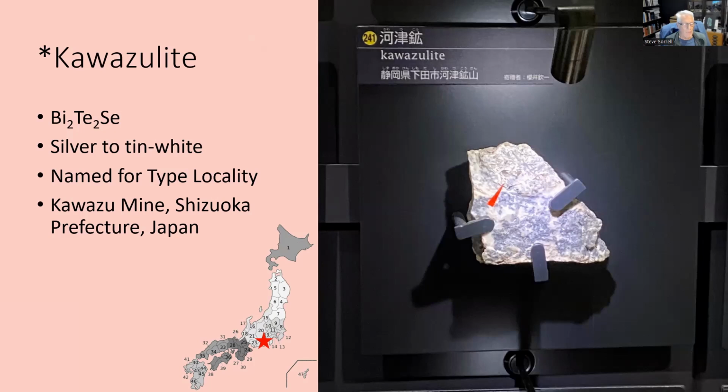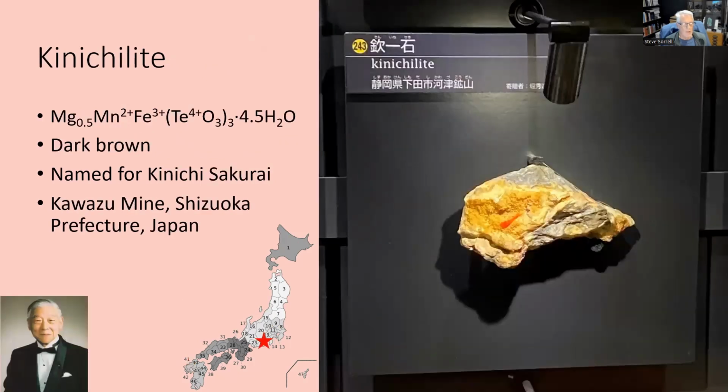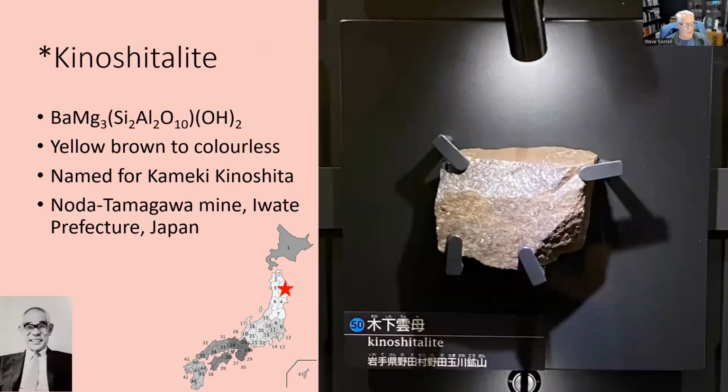Coazulite, Gimuraite, Kinichilite, Kinostalite, not pronounced how you think it might be pronounced. In Japanese, the language is monosyllabic, I think, where each syllable takes up the same amount of time. So ki, n, o, shi, ta, li. And quite often with some of the longer characters, if you like, quite often it's shortened a bit. So it's shta, not shita. So just a bit of useless information if you happen to be learning Japanese.